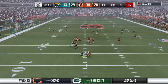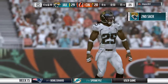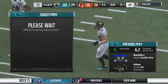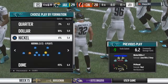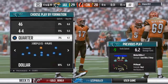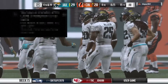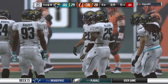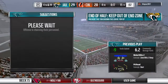On 3rd down, he'll drop to throw. And he'll be hit from behind and taken down. The safety blitz turns out to be a great call defensively as they sack him for a loss of 9. And they're indeed going to go for it here on 4th down. So trailing here in the last quarter. Let's see how this plays out.